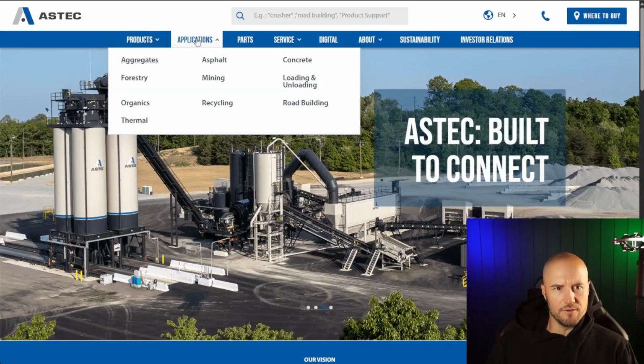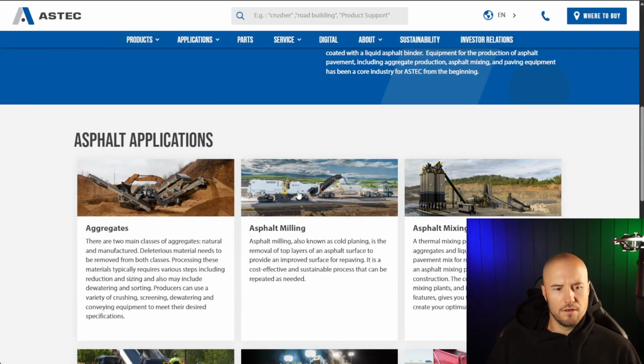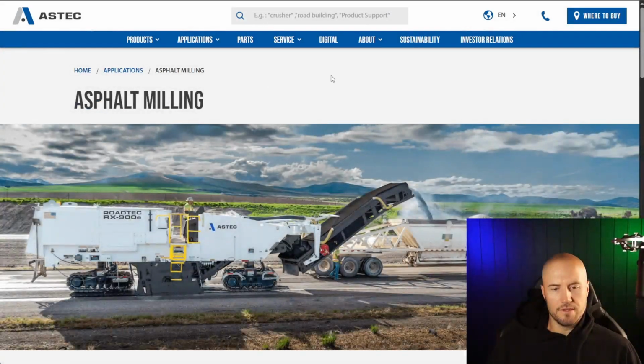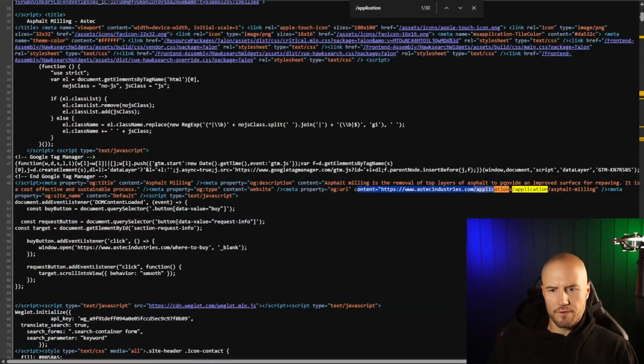Click on applications. Asphalt milling. So this is the page, and it looks like the URL structure is interesting here. So here's the URL structure for this page.